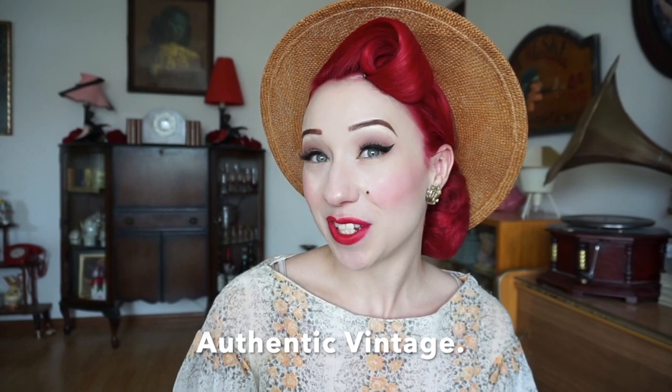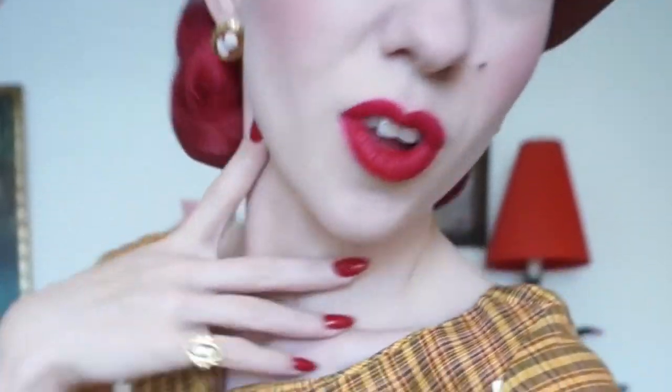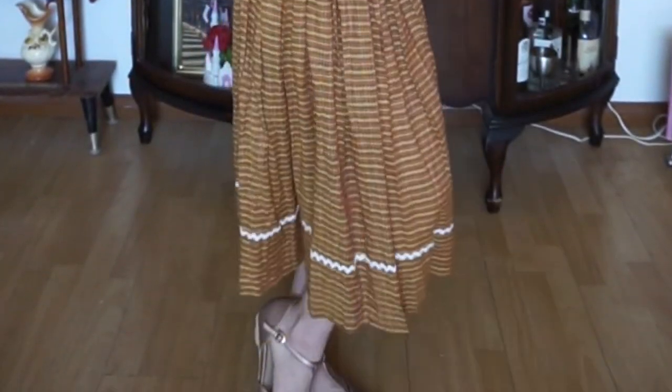Our second category is true vintage clothing, which is the topic of today's video. It sometimes has a few other terms like authentic vintage clothing, but essentially this is an item which was made in the era it looks to be from. So for instance, a 1950s true vintage dress is a dress that was made during the 1950s and is now over 70 years old.